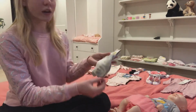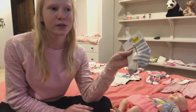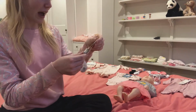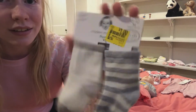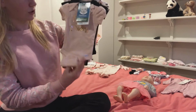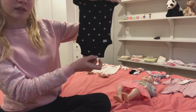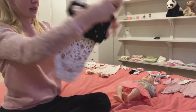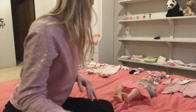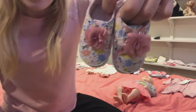And then I got these socks, which I just grabbed because she needs socks. She doesn't have any socks except for one pair that have neon flowers, which don't match anything I have for her. But I just grabbed them and I didn't realize that they are size 6 to 12 months, so yeah, they'll still probably fit. These onesies are super cute, it says perfect little princess, and then this onesie with black and pink polka dots, and then this one, which I absolutely love this design, and then I have these little shoes. They are literally the cutest thing ever.